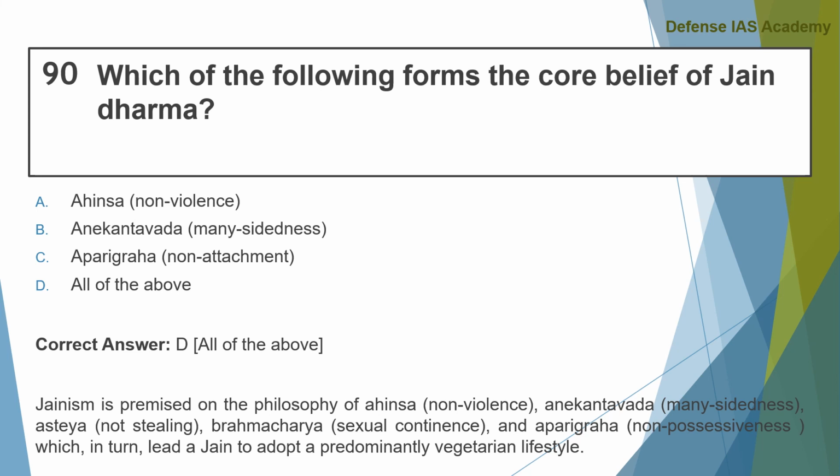Jainism is premised on the philosophy of Ahimsa, that is non-violence, Anekantavada, that is many-sidedness, Asteya, that is not stealing, Brahmacharya, sexual continence, and Aparigraha, that is non-possessiveness, which in turn lead Jains to adopt a predominantly vegetarian lifestyle.